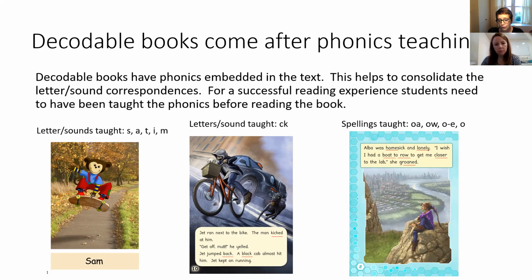Further on, this is from our That Dog series. It's for older struggling readers, and you can see, for example, following a lesson when you taught the CK spelling, the consonant digraph CK, you'd see how lots of CK words are embedded in the text.